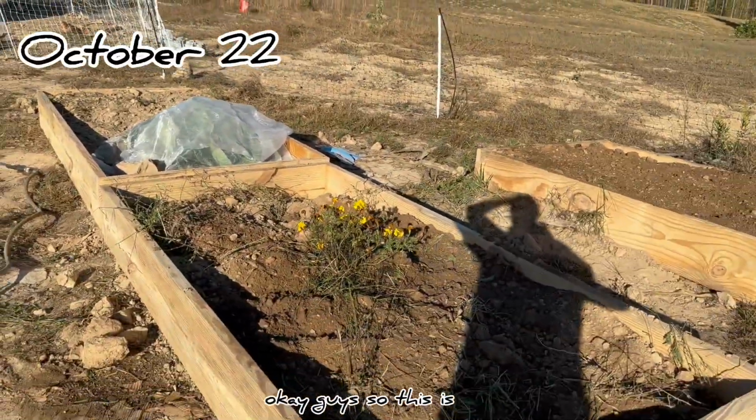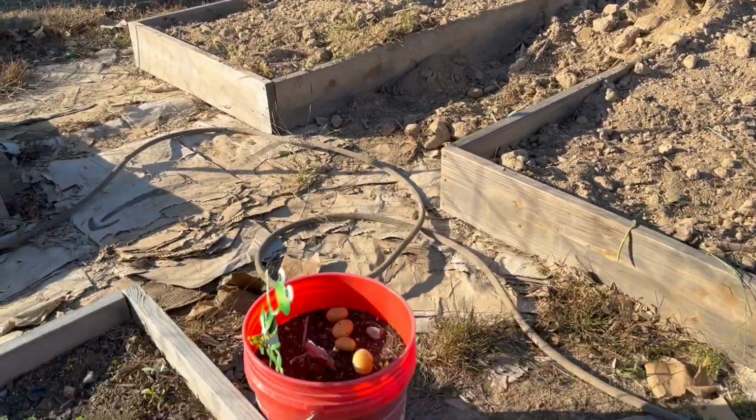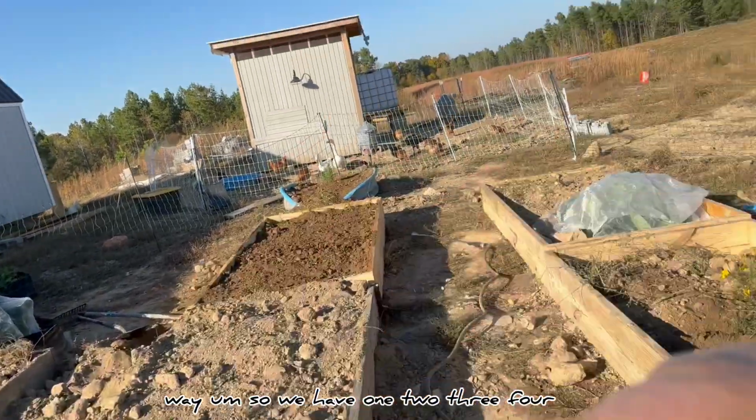Okay, guys, so this is how it looks at the end of the day. I'm still not done. Found four potatoes in the ground, by the way. So we have one, two, three, four.